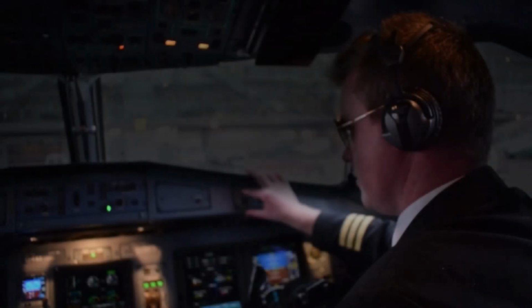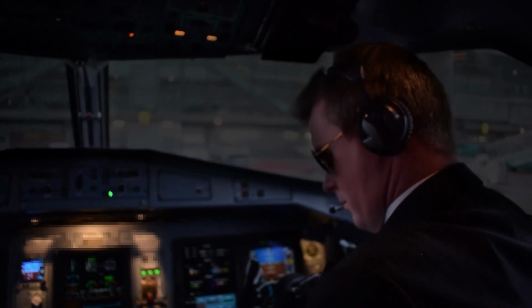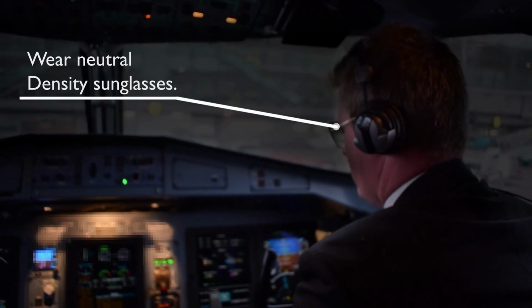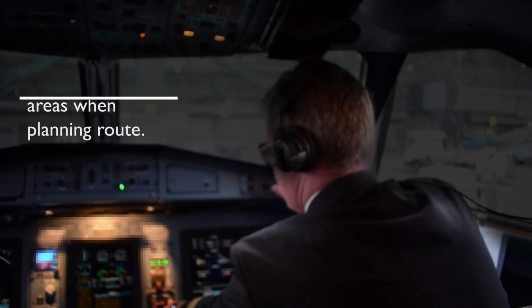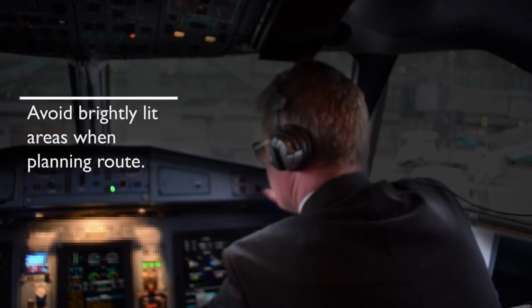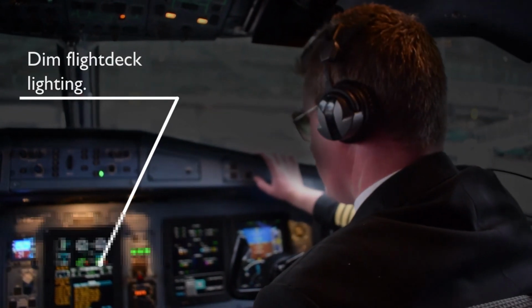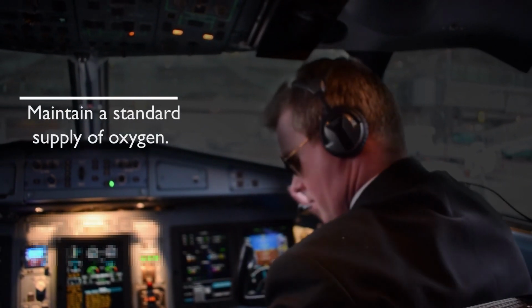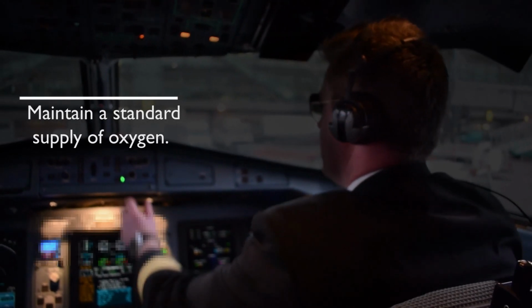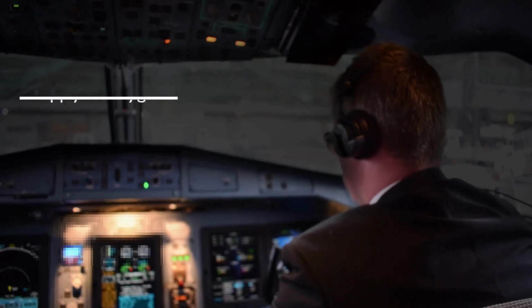There are several ways that a pilot can keep the eyes adapted to darkness in order to fly safely. Here is a first officer demonstrating these. Wear neutral density sunglasses to improve dark adaptation at night. Plan your route well, avoiding brightly lit areas. Keep flight deck lighting as low as possible to prevent the light from affecting your night vision. And maintain a standard supply of oxygen in the aircraft to enable the eyes to function at best. This will prevent hypoxia, a reduction in rod sensitivity.